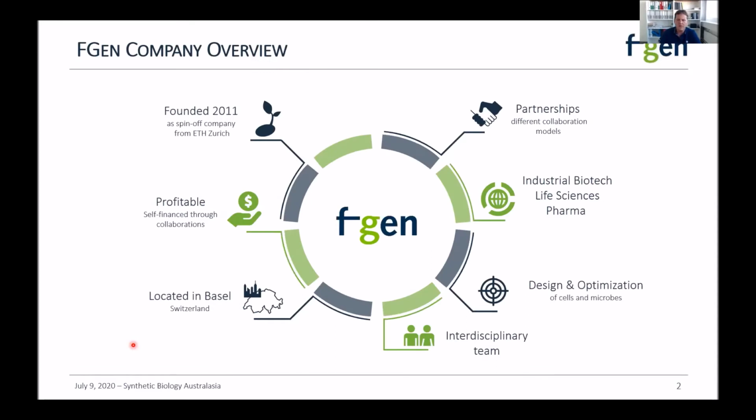So first, one word about our company. So what is Fgen? You probably have not heard of us before, although we are already like 10 years active. So we spun off from ETH Zurich in 2011. We are located in Basel. And what we do is design and optimization of cells and microbes. And we do this together with industrial partners. So we really work on real-life problems, so we improve strains for our partners that are afterwards used in bioproduction.